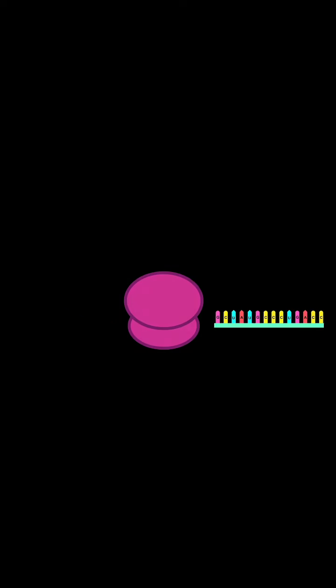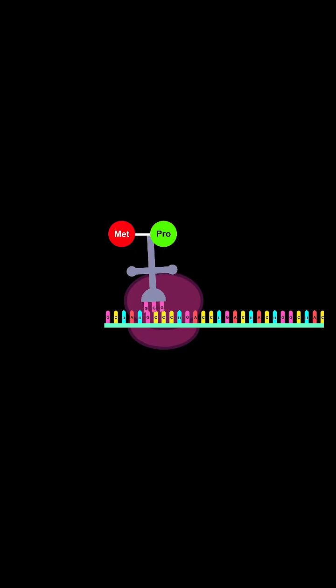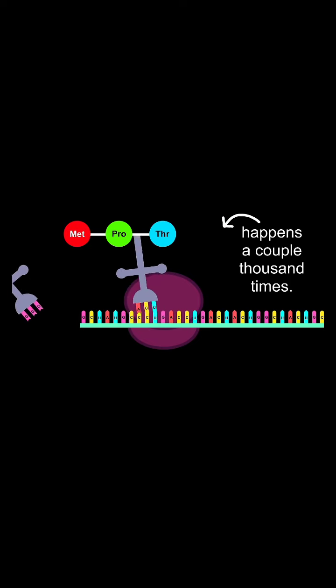The job of the ribosome is to read over codons on the mRNA and attach the matching tRNA molecules, which then leave behind their amino acid. As the ribosome moves along the mRNA and attaches more tRNA, which happens a couple thousand times, the amino acids combine into a polypeptide chain, which is just a really long chain of amino acids that can be bunched up, creased, smacked, and folded into a protein.